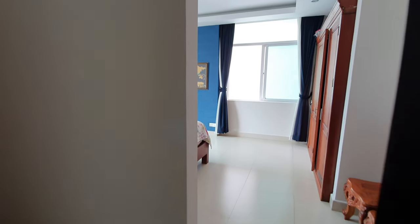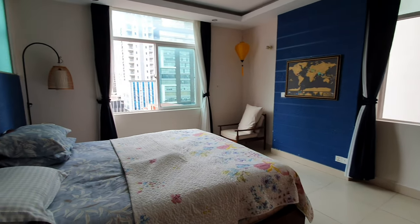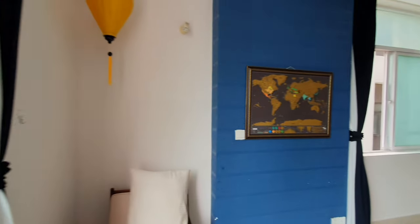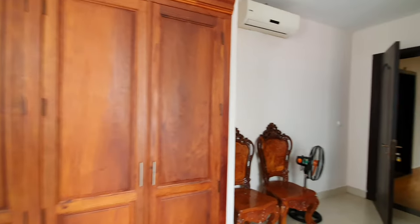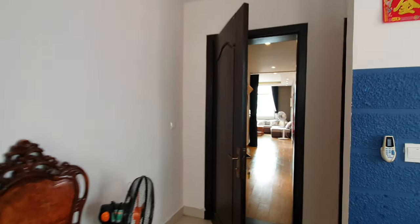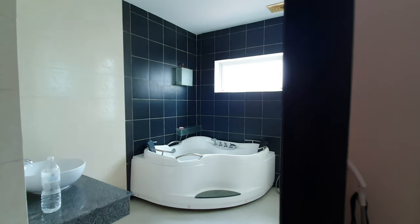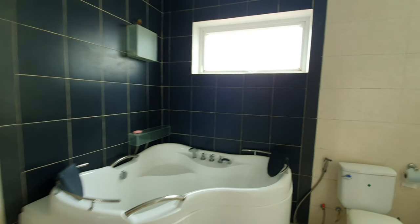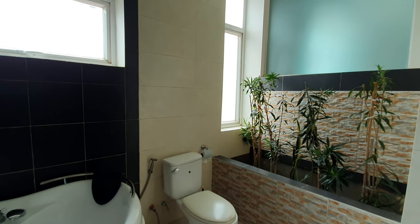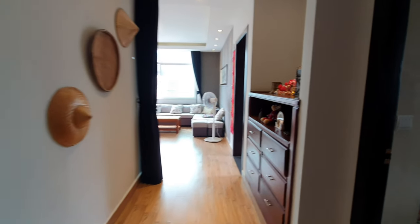Then this is our bedroom. We haven't really decorated it yet, but closets have a ton of storage space. We have these chairs. I don't know what to do with those. We have this bathroom that we almost never use because it's got a tub and not a shower, but it's pretty nice. Second bathroom with laundry.